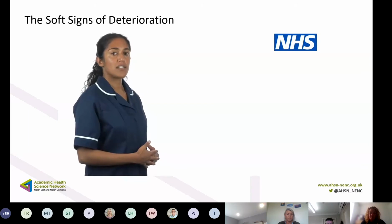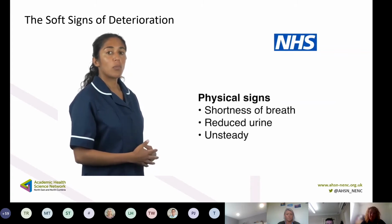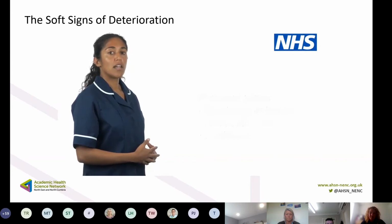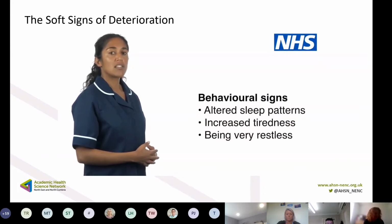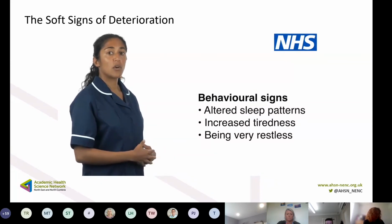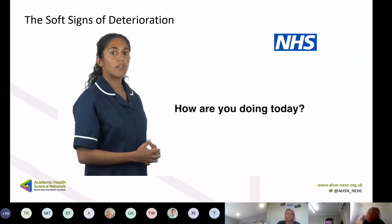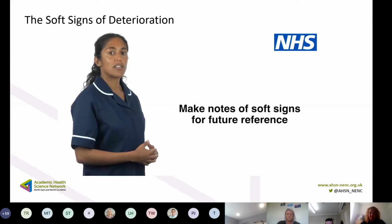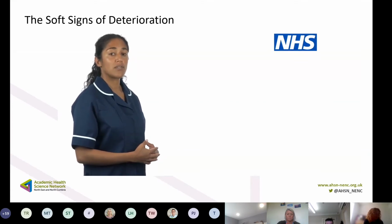Soft signs can be related to someone's physical presentation, mental state, or behaviour. Examples of changes in a person's physical presentation could include being short of breath, not passing much urine, and being unsteady when walking. Examples of changes in someone's mental state may include feeling more anxious or agitated, or being more withdrawn than normal. Changes in behaviour may include altered sleep patterns, increased tiredness, or being very restless. It is good practice to ask the people you care for, "How are you doing today?" Allow them time to answer the question in their own way. You should encourage friends and family to tell you if they notice any soft signs. Some soft signs may be very individual to that person, and it is worth making a note of any of these in their records for future reference. Soft signs are particularly useful for people who have difficulty communicating or understanding information due to dementia or learning difficulties.